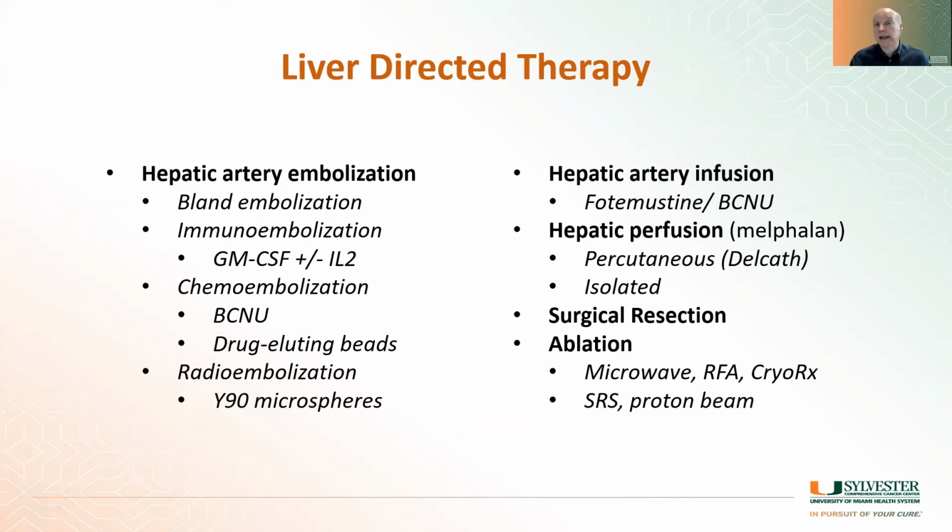Another option is taking out the tumor from the liver. That applies to a very small number of cases because a lot of the times there's more than one lesion. And many times you go in thinking that there is one lesion and you find many. So for a small number of patients, surgical resection may be a good option.